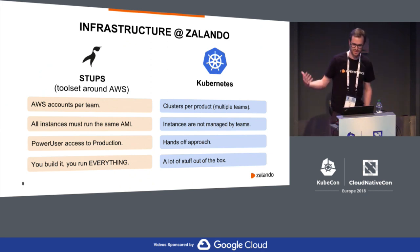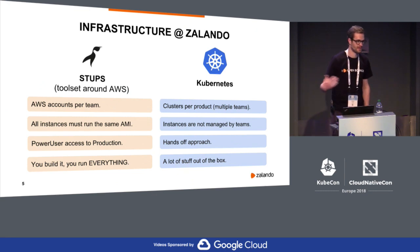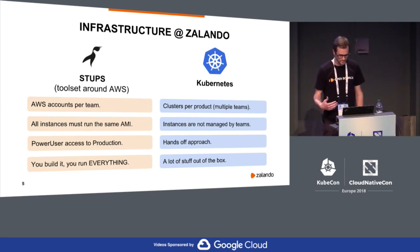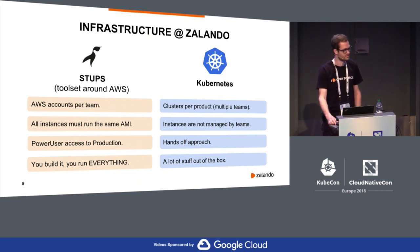And one of the benefits with Kubernetes, for our case, is that the teams no longer have to manage the infrastructure at the OS level. So the instances are managed by our team, and we update the AMI that we use for the Kubernetes nodes, and they don't have to care about this.